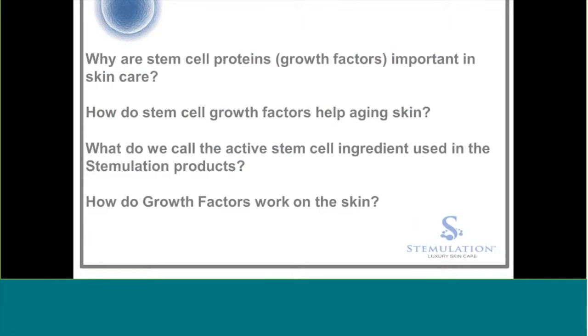Question: why are stem cell proteins or growth factors important in skincare? How do stem cell growth factors help aging skin? What do we call the active stem cell ingredient used in the stimulation product? And how do growth factors work on the skin?